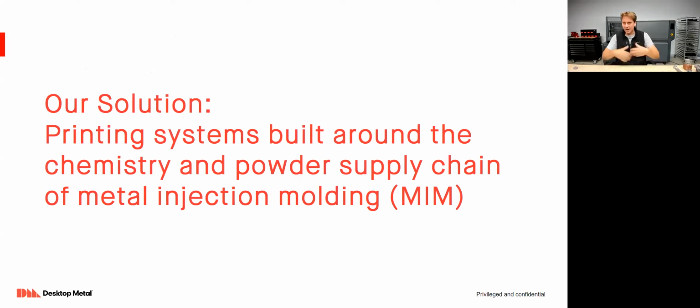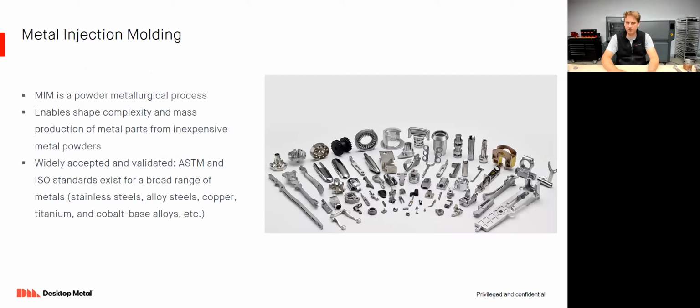Before I get too in detail about how the Studio System works, I first need to cover metal injection molding. Our printers are built around the chemistry and supply chain of metal injection molding. Metal injection molding is a powdered metal process. It enables you to create very complex shapes and then mass produce them utilizing inexpensive metal powders. It has widely validated and accepted standards, ASTM and ISO standards. It's used in a broad range of industries, everything from aerospace, firearms, to consumer, to medical device. You can create a wide variety of shapes in a wide variety of alloys.